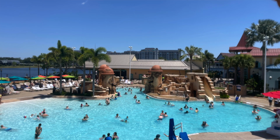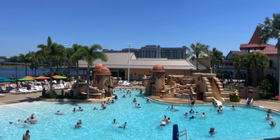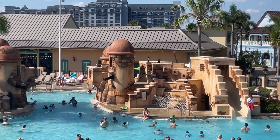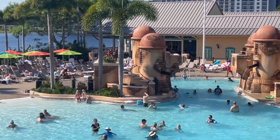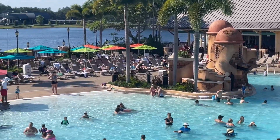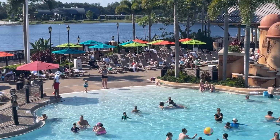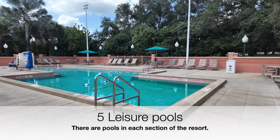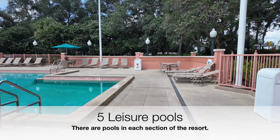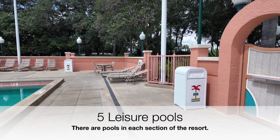So there's one big pool where they have music and a lifeguard, and they have games and a lot of activities and things like that, and the water slides. They also have 4 other pools that don't have a lifeguard on duty and are a little bit more basic, but still great, and they're located all around the resort, so you have other pool options besides the main big one.